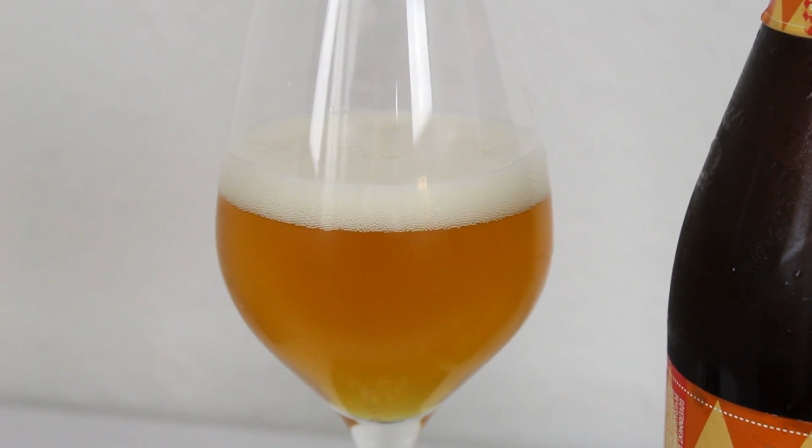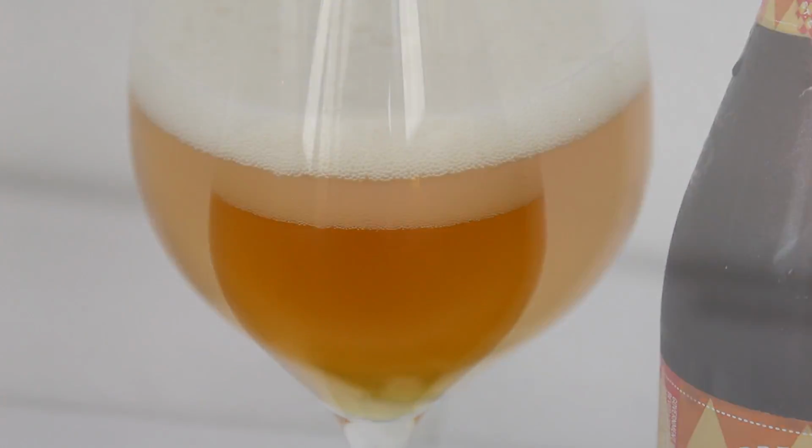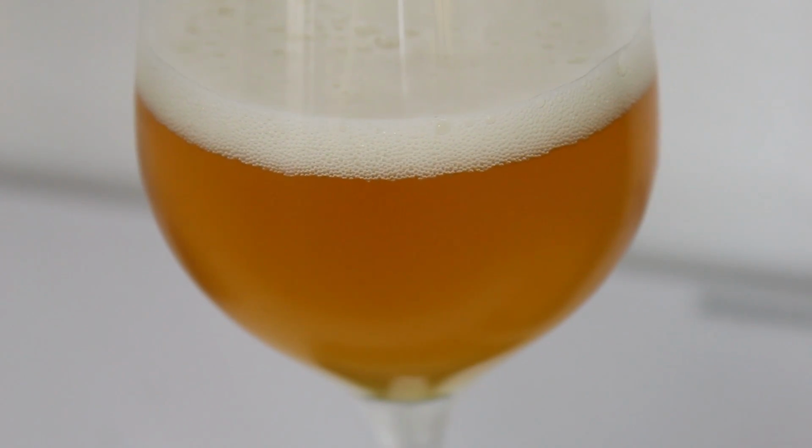The other one had a medium, slightly chewy, but crisp mouthfeel. And this looks like it's going to be the same. It's pretty much the same color, that kind of golden yellow, just more clear because I didn't get the yeast in. And then lots of effervescence in the glass, nice white head. Let's check out the aroma on the Gnomegeddon with Brettanomyces.